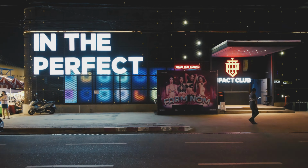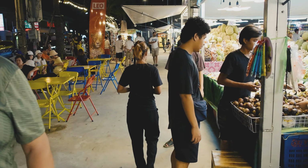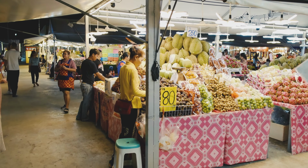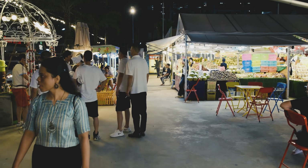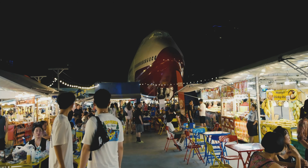And this is the new airplane market. I was here a year and a half ago, and it looked a lot different. So all this is kind of new and developing. But it's known as the airplane market because it has a real jetliner. Real jetliner right there. There's the airplane. See there.